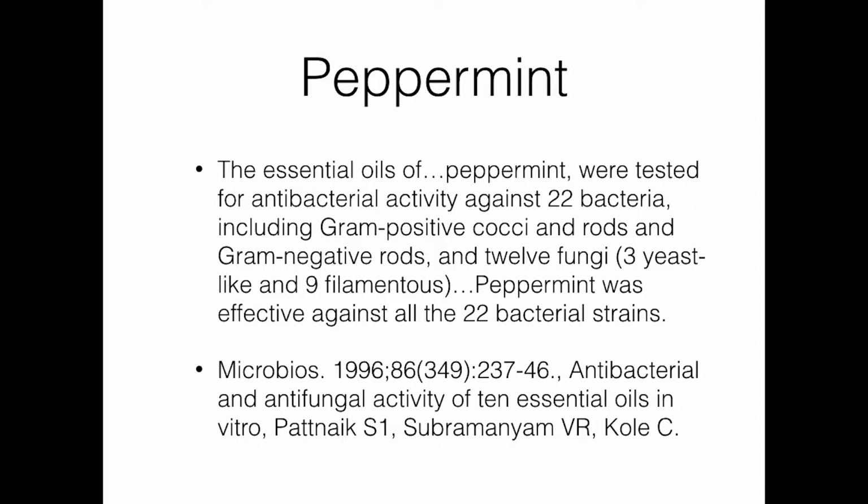So, 3 of those were yeast-like and 9 were filamentous. So for those science geeks, you'll understand what that means. The rest of you just stick with us, right? So peppermint was found to be effective against all 22 of those bacterial strains, all 22. And that is really incredible.